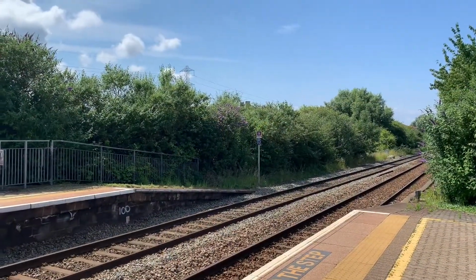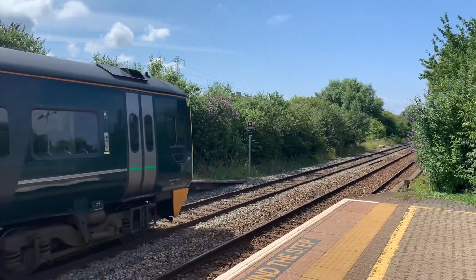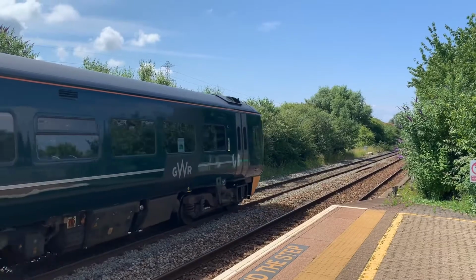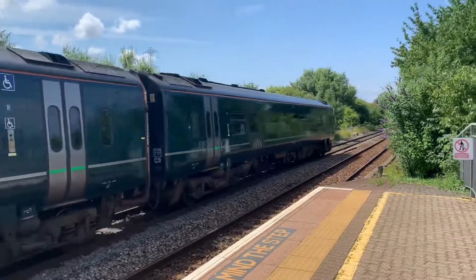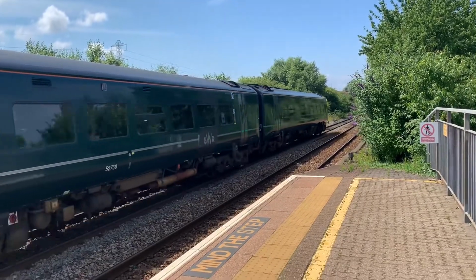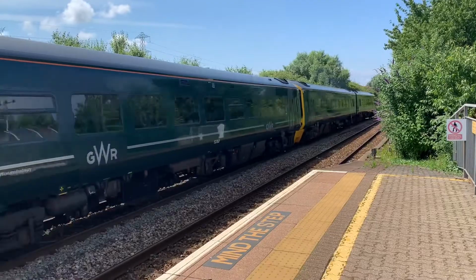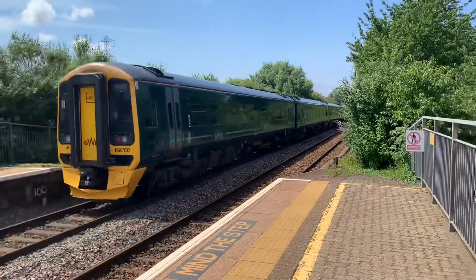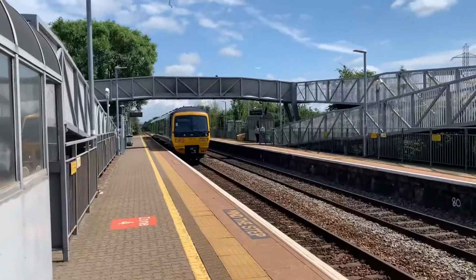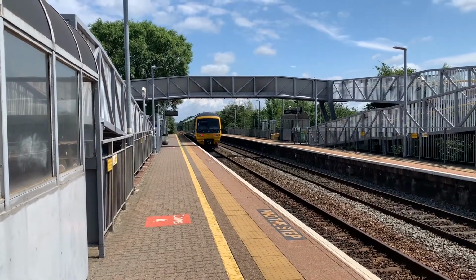Departing out now is the 1216 Great Western Railway service from Cardiff Central to Taunton. And departing out over here is the 1217 Great Western Railway service from Weston-Super-Mare to Filton Abbey Wood.